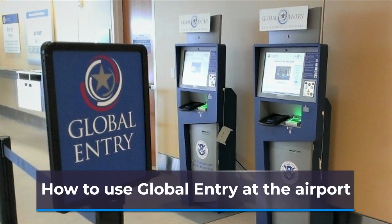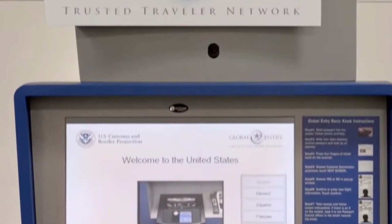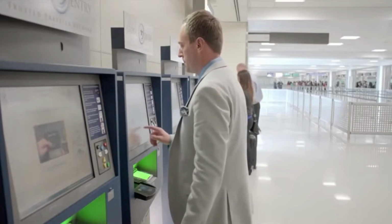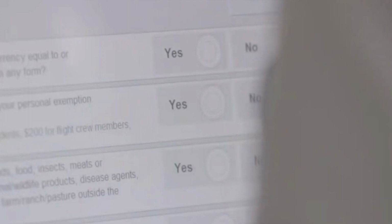How to use Global Entry at the airport? When you land in the U.S. after an international flight, look for the Global Entry signs as you exit your gate. Once you arrive to the Global Entry area, walk up to one of the available kiosks, scan your passport, and place your fingerprints on the scanner for fingerprint verification and complete a customs declaration. Remember to look up at the screen as it will be taking your picture to verify your face as well.